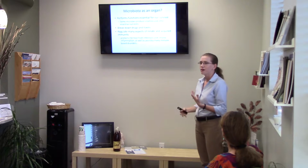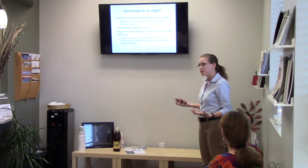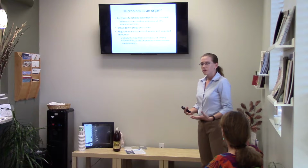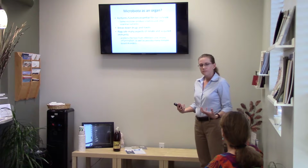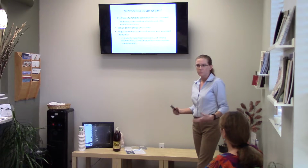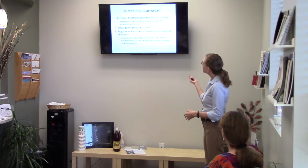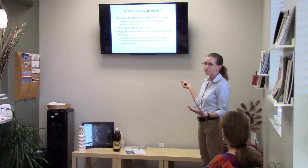So if you don't have a robust flora in the gut, you may not be breaking things down as well as you should, and potentially could be reabsorbing some of these toxins or these drugs and recirculating through the system until they finally get broken down well enough to be excreted. And then they regulate a lot of aspects of our immune system.